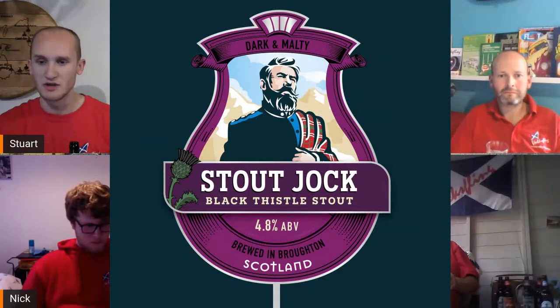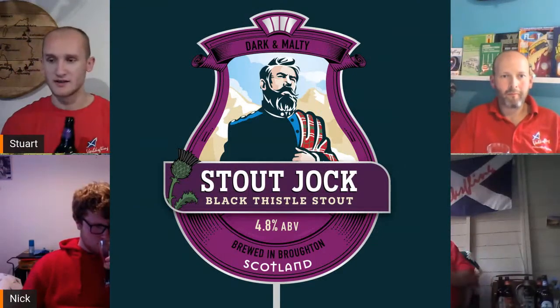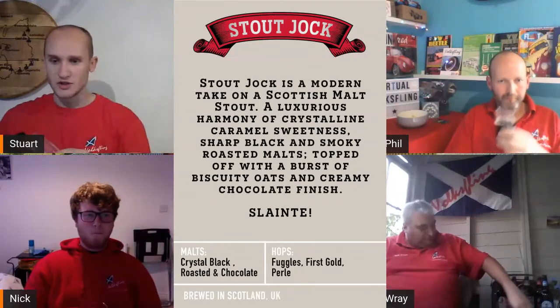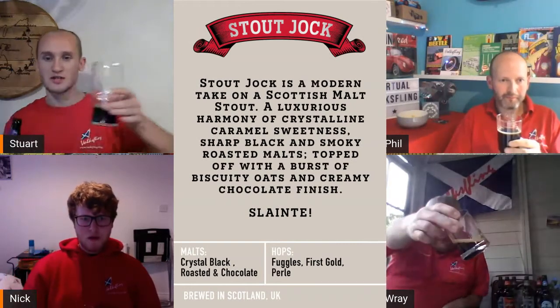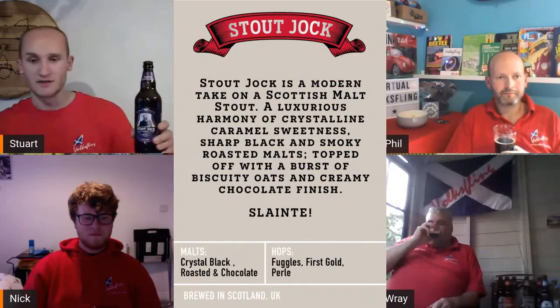So we have Stout Jock. I'm not sure if this is a rather new ale, I've not seen it recently, or if it's just because of rebranding. But it's 4.8%, it's Black Thistle Stout, and we have the tasting notes here. It's a modern take on a Scotch malt stout, luxurious harmony of crystalline caramel sweetness, sharp black and smoky roasted malt, topped off with a burst of biscuity oats and a creamy chocolatey finish.